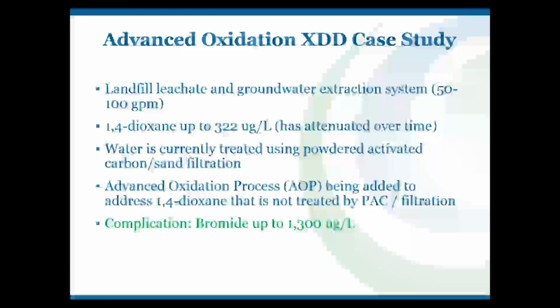In this particular case, and in many of the cases where there are chlorinated solvents involved in the treatment system, 1,4-dioxane, when it was analyzed for, was found in the influent to the groundwater treatment system. It was around a few hundred ppb, which has declined over time, but is still above the criteria. The groundwater is currently being treated by what was popular back in the day, which was the powdered activated carbon sand filtration type systems.